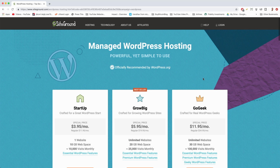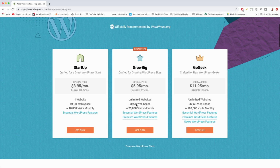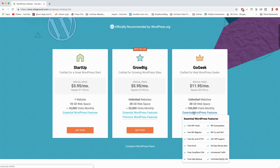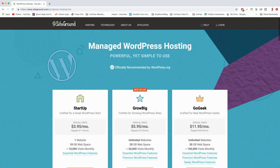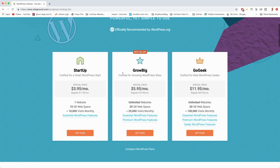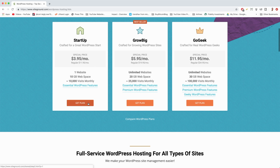So you might wonder, why do you want to be on the managed WordPress hosting page right here instead of the normal web hosting page right here? We can see we get all sorts of other essential WordPress features. Obviously, we don't want to miss out on that, and that's basically the reason we're going to get managed WordPress hosting instead of the web hosting. Same price, more features. Okay, so now that we all understand that, we can move forward, and even though they're saying the best seller is the GrowBig, we're on a budget today, so we're just going to go with StartUp, crafted for a great WordPress start. And now you can click on the Get Plan button.